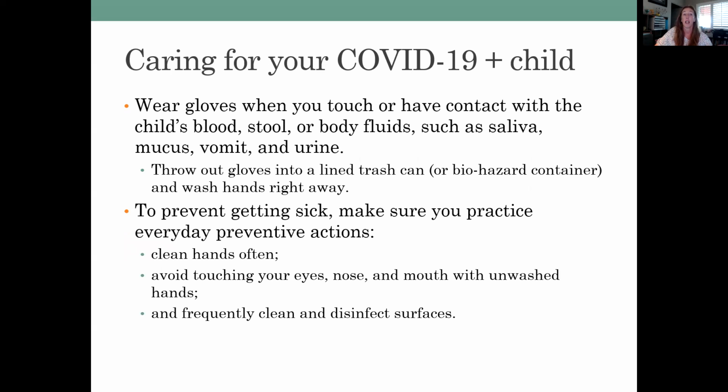You're going to want to wear gloves when you touch or have contact with the child's blood or stool or body fluids such as saliva, mucus, vomit, and urine. Throw those gloves out into a lined trash can. If you're in a facility, you can utilize a biohazard container, but otherwise put them into a lined trash can. And remember to wash your hands right away, especially for 20 seconds.